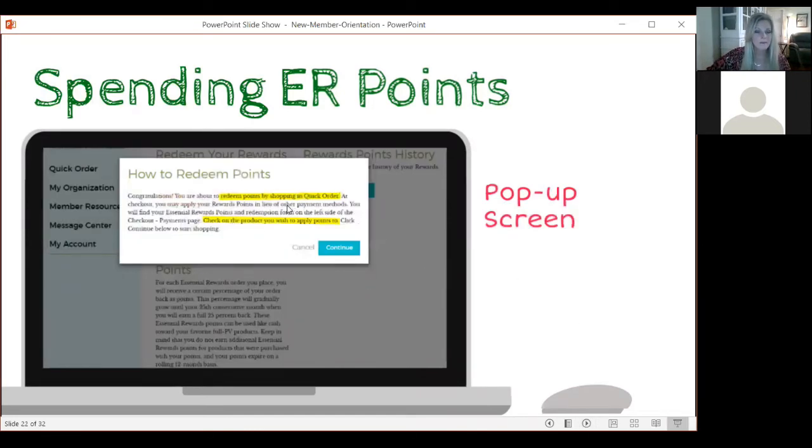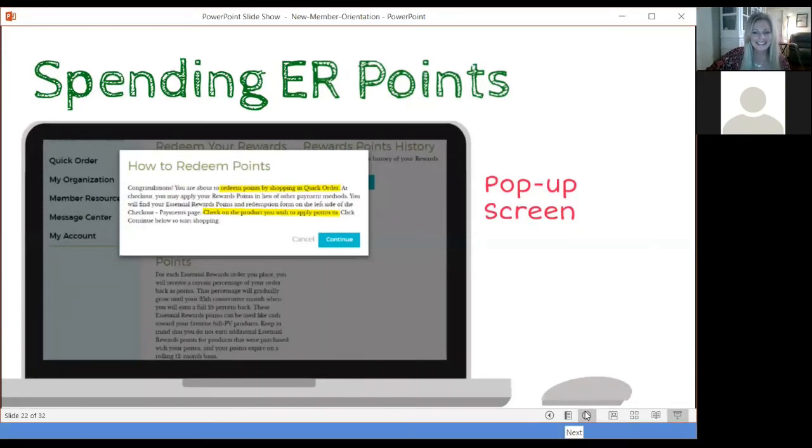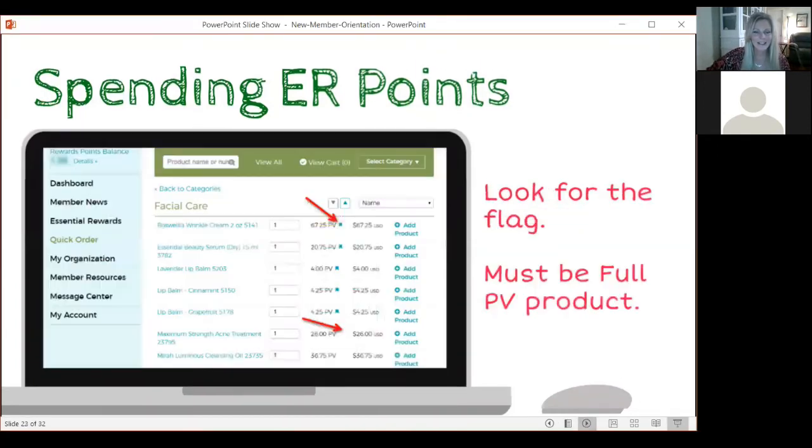Here's a little pop-up screen that tells you how to spend your ER points. I love spending mine every single month. I don't wait, because I love getting the FedEx guy to come to my house and bring me my box.